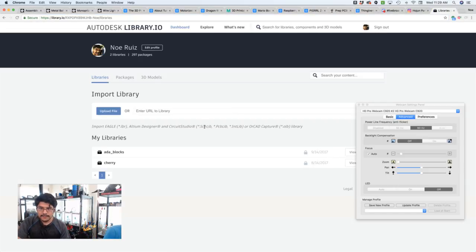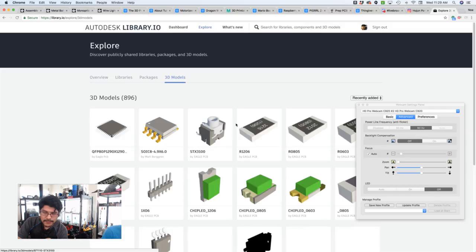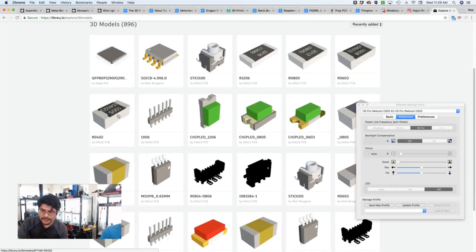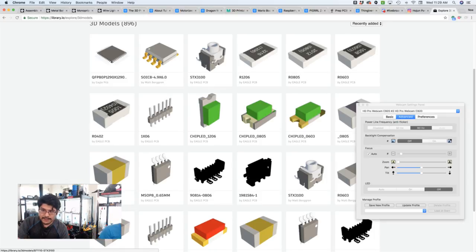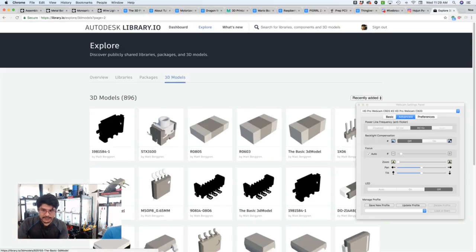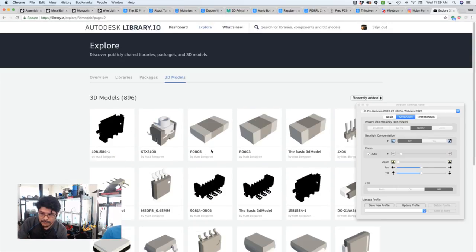It's a site that's free. You sign in with your Autodesk account. There are tons of really great models. You've got an Explore tab where you can see all the different 3D models that are being added. There's simple stuff like headers and resistors, and more complicated things like this audio jack or even this micro USB port. So all these parts, you just grab really quick. This is a good way to grab your things, but these are already pre-made parts.